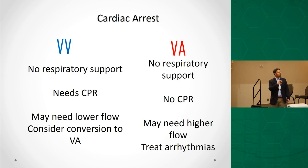So when you're on a VV circuit with no respiratory support and you need CPR, you may need lower flow and should consider conversion to VA. On a VA circuit, you don't necessarily have to do CPR, because you need to go after the reason for the cardiac arrest. In this case, the cardiac arrest was because of hyperkalemia. So it is not important to do CPR because you're already having good flows. In fact, when you do CPR, you might be making things worse: more bleeding, and whatever retrograde flow is going to the coronaries might be stopped.